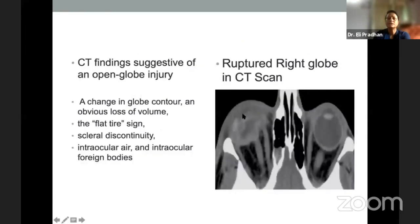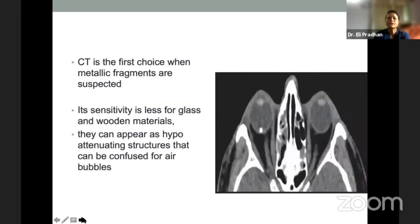As you can see, this is the CT scan suggestive of open globe injury. There is a loss of globe wall contour, a flat tire sign, scleral discontinuity, and intraocular air or intraocular foreign body can be seen. It is the first choice when metallic fragments are suspected. Yeah, you can see there. It is less sensitive for glass and wooden materials, where we need MRI. They can appear as hypoattenuated structures that can sometimes be confused with air bubbles.